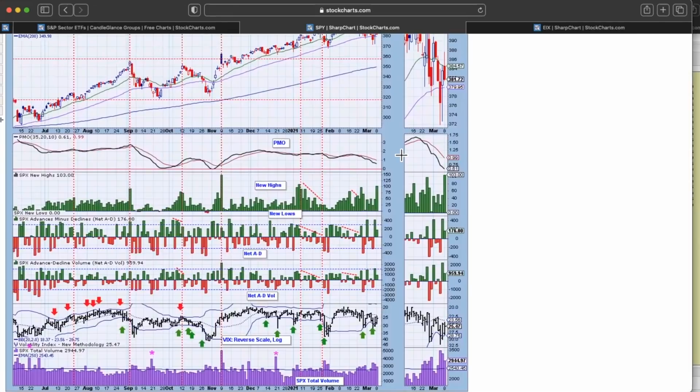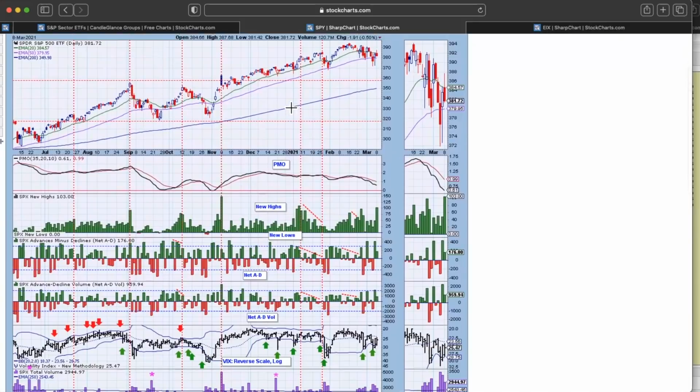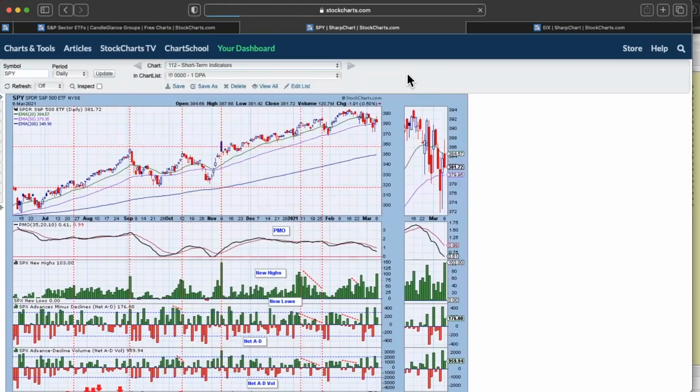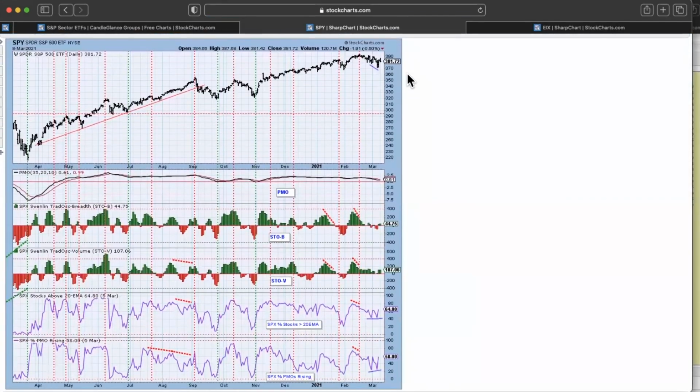All right. So we got the upside initiation here, and it looks like it's already faded. So not looking too good there. And again, like I said, with the VIX staying underneath its EMA, it's telling us likely we've got more to look forward to here.